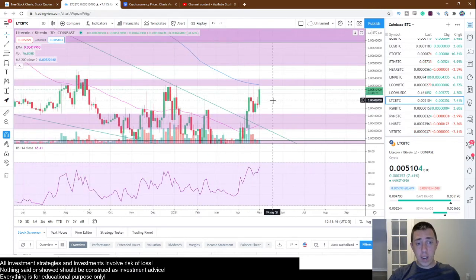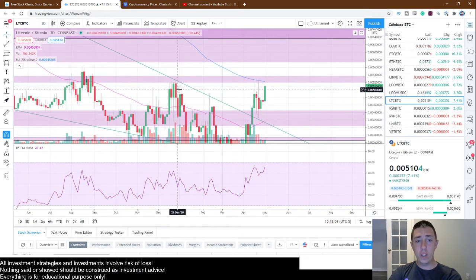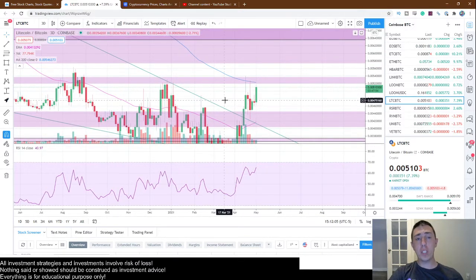And actually, I didn't even notice this until just now, but in 3 hours and 48 minutes, we will have a 3-day close. If we 3-day close above this level right here, then that would be the highest close we've gotten since January or December of last year. So it's a pretty damn good bullish sign.